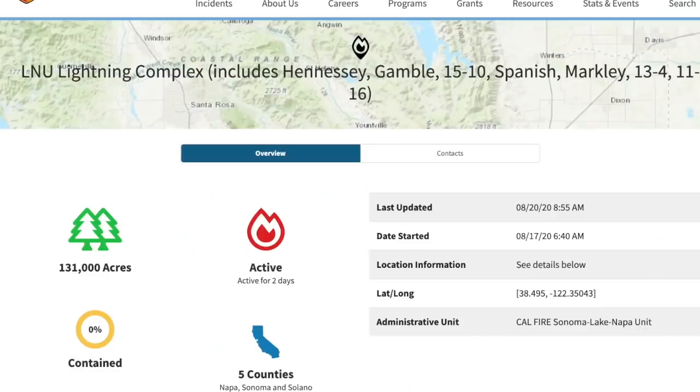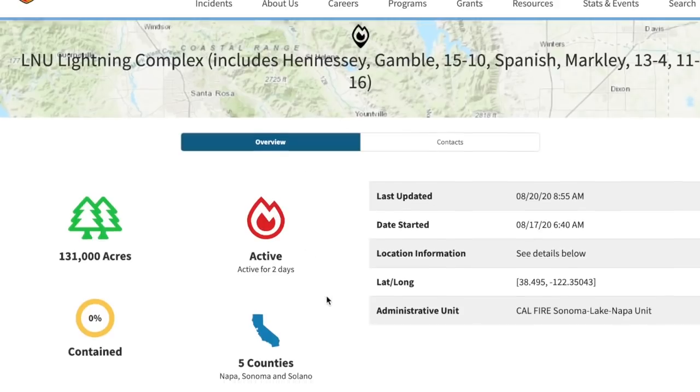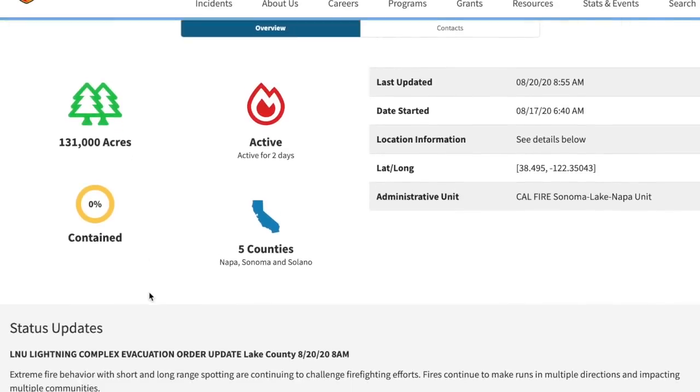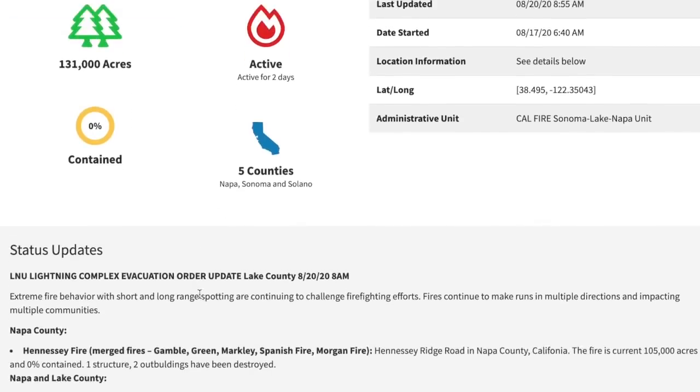So if we just go in and look at the cold hard facts right now, as of right now, it's burned 131,000 acres. This is way up from yesterday. Yesterday when I looked at this, I believe it was at maybe 45,000, so it really grew throughout the evening yesterday. That's when temperatures were hot, humidity was extremely low, and really this fire almost doubled and tripled in size. So it's 0% contained right now. That's not what you want to see.